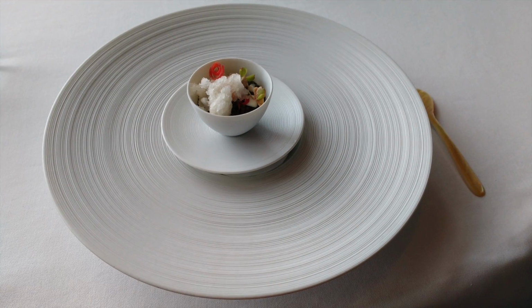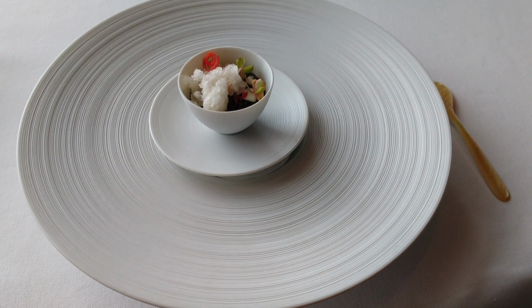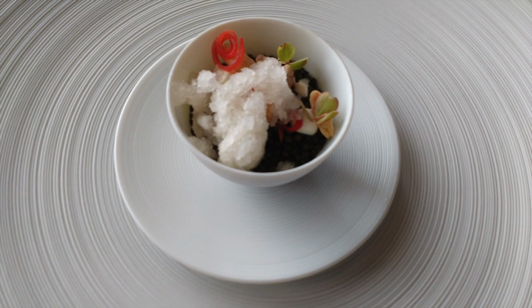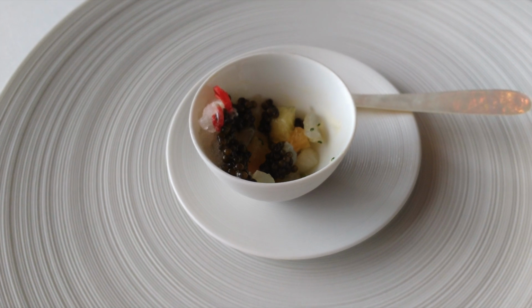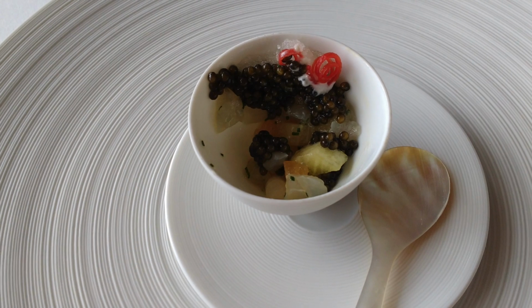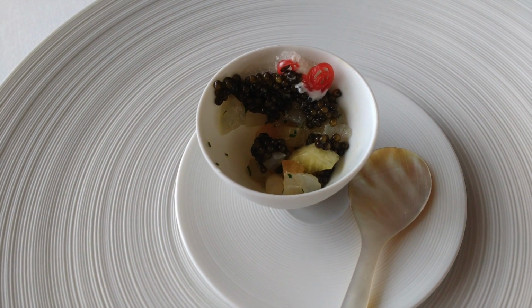On top of the fluke, you also have some frozen, kind of crispy ice of champagne, and underneath you also have some Fresno chilies and almonds. And this is us finishing up. You can see the caviar in those round balls.